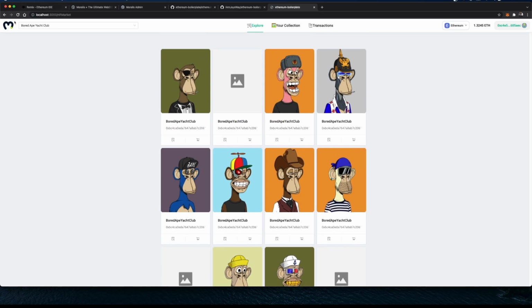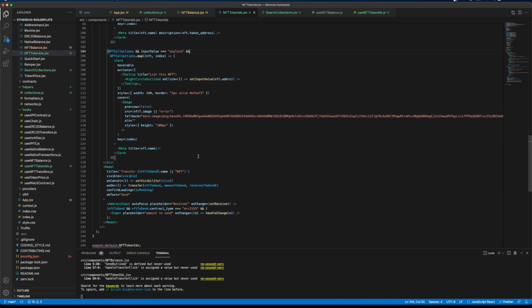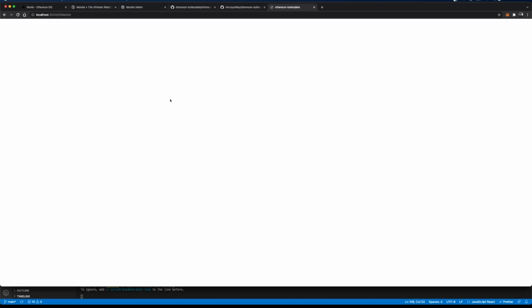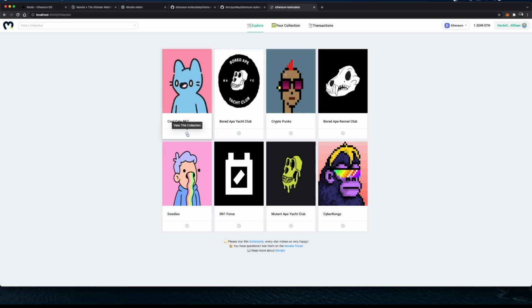Let's go back to our ID and change that one. Change that. What do we have? List this NFT. Let's change that to view this collection. Command save. Go back. Refresh. Explore page. And now it says view this collection. Very, very good.